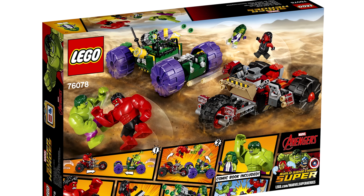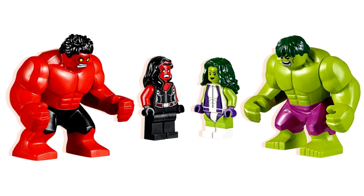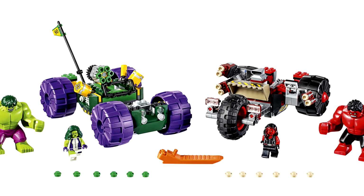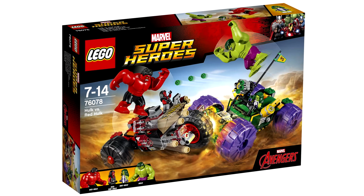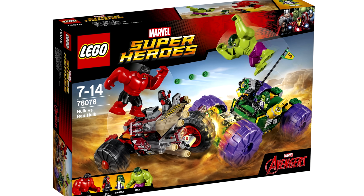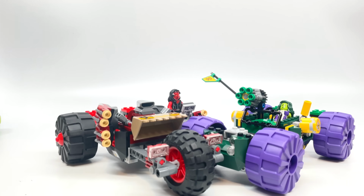60 bucks is ridiculous for what comes in this set. Yes, I know big figs cost a little more to make. The builds here are dumb, but fun dumb. I like the colors on each. Why are Hulk and Red Hulk battling with monster carts? Like, these builds are not perfect, they're not great, but they're on a level of ridiculousness that some vehicles later on in this list don't reach, and I appreciate that. Regardless, the play feature launching them is pretty fun, which takes up a bulk of the building.